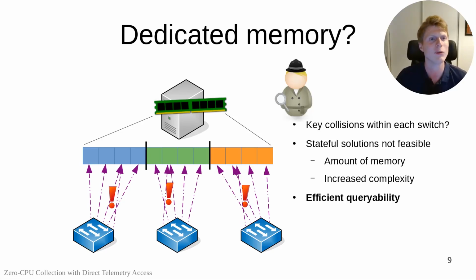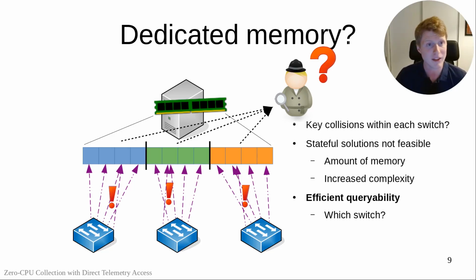And we really shouldn't forget about the main point behind telemetry collection, which is allowing efficient queryability. This approach would require an operator to know beforehand where to look for data before it can be queried, and therefore know which switch wrote that data. It would then also have to figure out where that switch finally wrote that data, according to some internal collision-mitigating algorithm. This would pretty much just increase the overheads of the design overall.